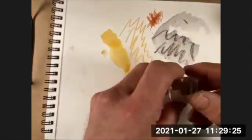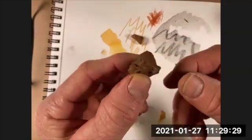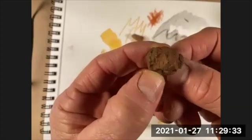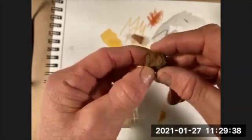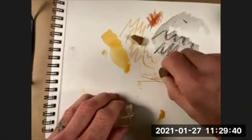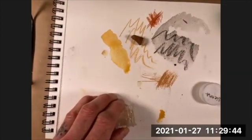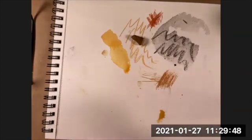So that brings us along to this other one. Now, I think like you, our palettes can change depending upon what you're doing and where you're going. So here is a piece of sienna. Certainly when I've been on trips to Italy, you've got to have some sienna on your palette. I mean, come on, you've got to have some of these earth colors right here.